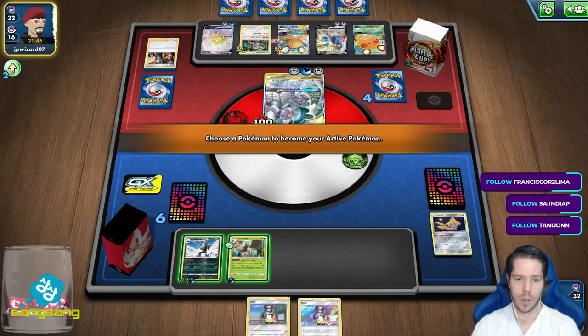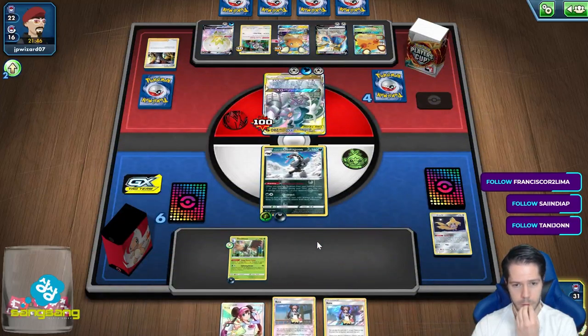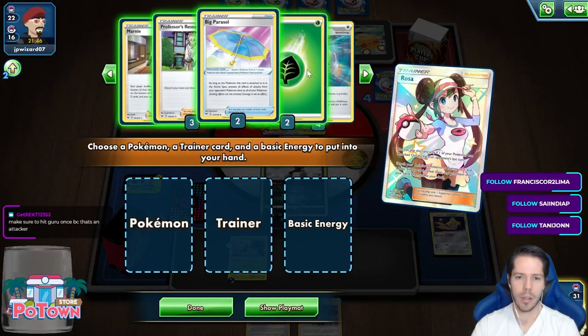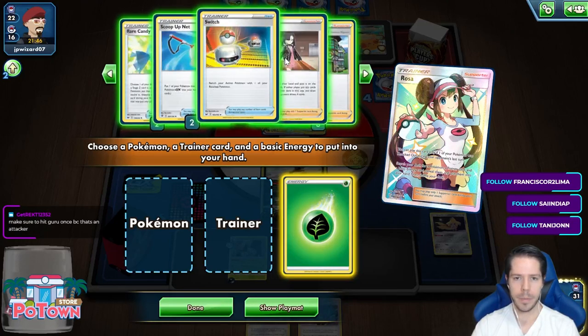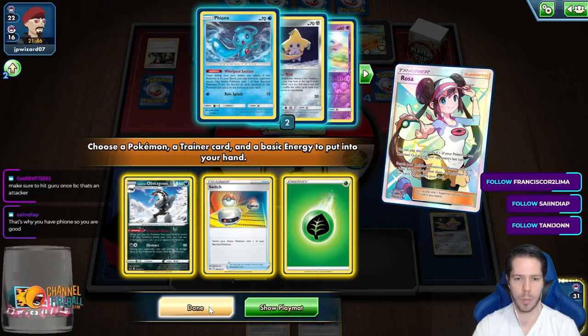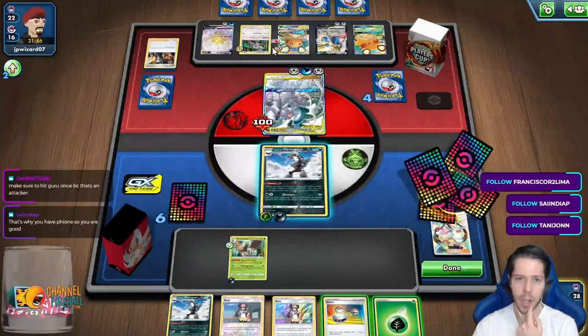Okay, he powers up Eldegoss in order to recycle Boss. So, yeah, I should go into Obstagoon. Wow, three Rosas. I'll play the full art, I guess. Okay, so I'll grab the grass. And then I will grab Switch. I think that seems solid. And then for the Pokemon, I'll just grab this so that I can't get Mawile. Right? Make sure I hit Guru once.